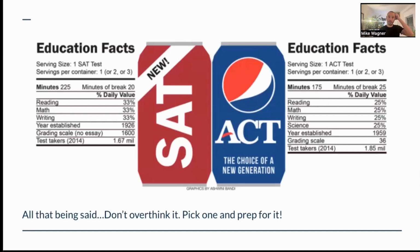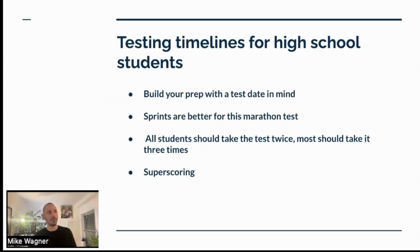But there's no difference. It's about a 60-40 split, 60% SAT, 40% ACT. Although the digital SAT could change things, we'll see. We don't know yet.